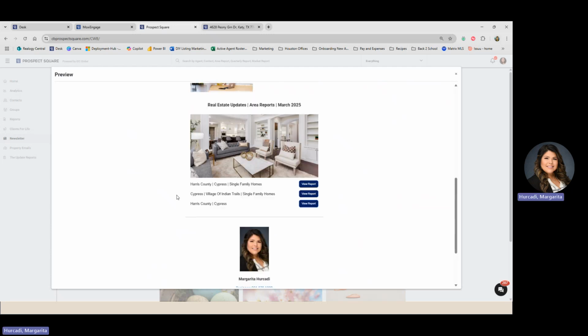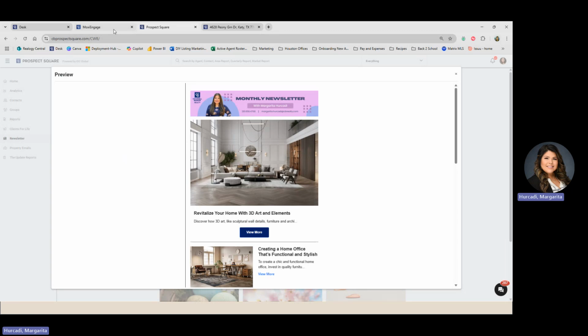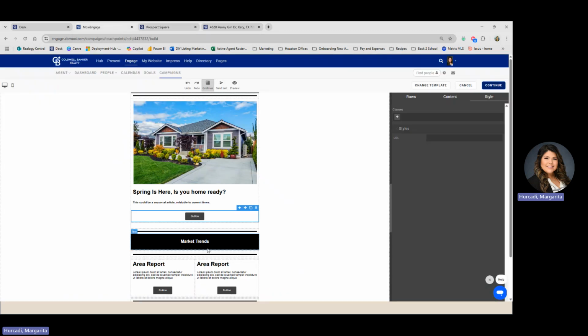Now, if some of you are seeing this for the first time and do not know about the monthly newsletter in Prospect Square, this is another newsletter that you are able to use. It's actually automatically curated for you. You just need to set up the instructions. The only reason I am showing how to use the MoxiEngage newsletter feature versus the Prospect Square is that MoxiEngage allows you to customize text, fonts.